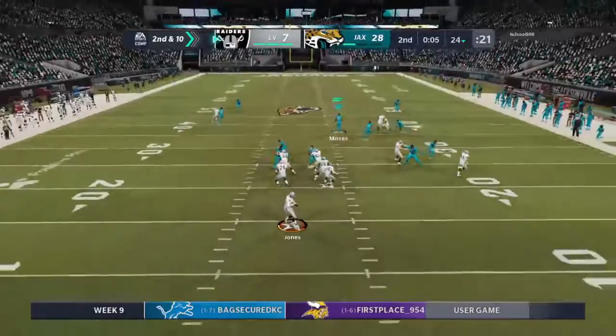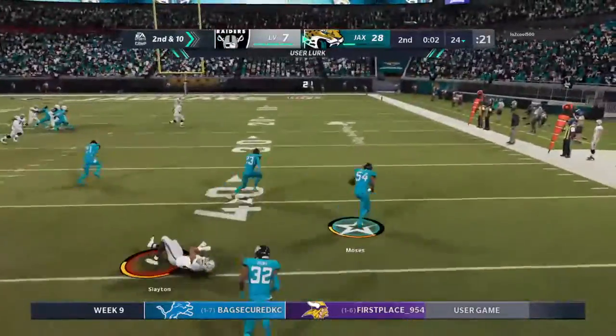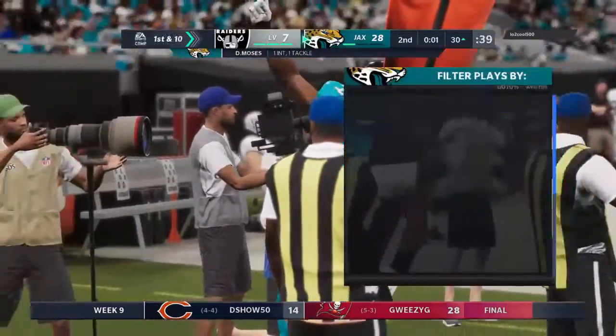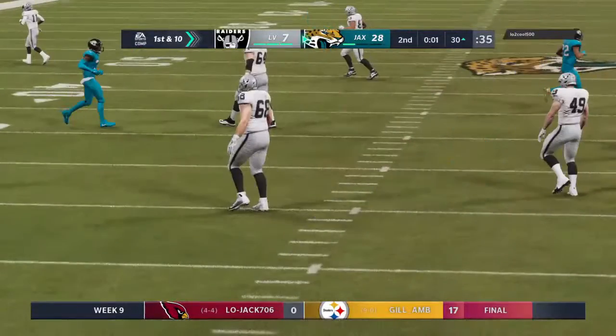To throw again. Jones. Into double coverage, and it's intercepted. Picked off right around the 43. Jones pass intercepted. The Jaguars take over.